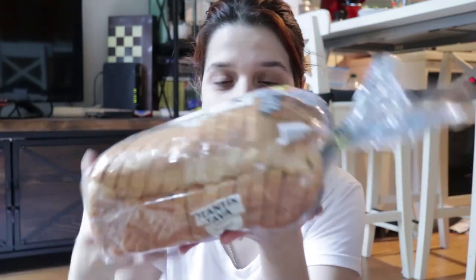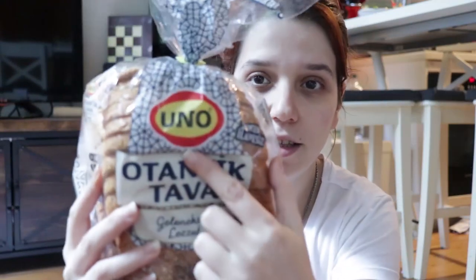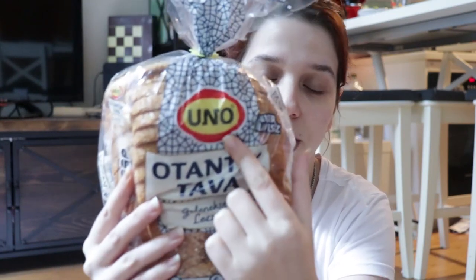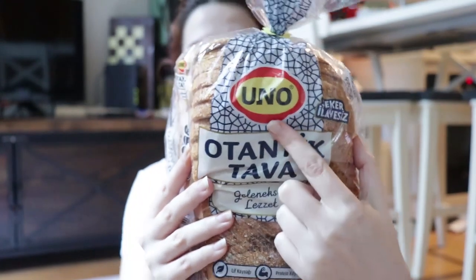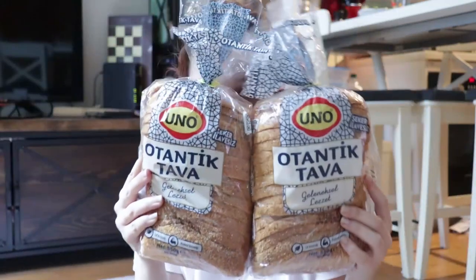The second type is these, as you can see, prepackaged sliced breads. Here in Turkey we have Uno, which is a really popular brand. You can find Uno in nearly every supermarket because they sell it everywhere, and I bought two of them because I need bread.